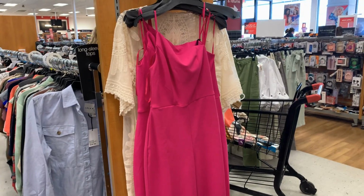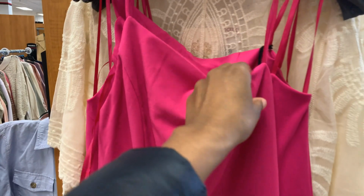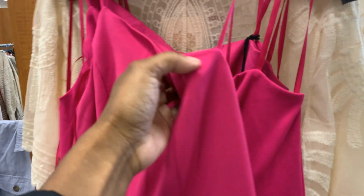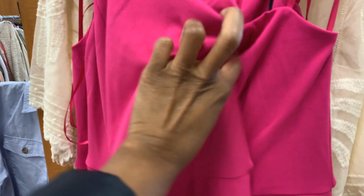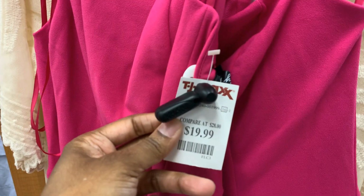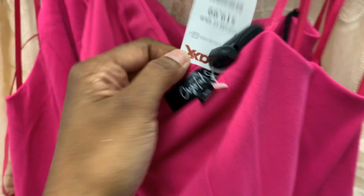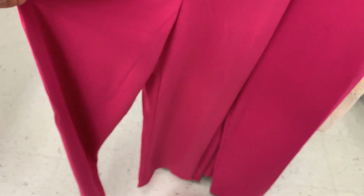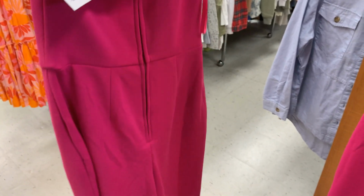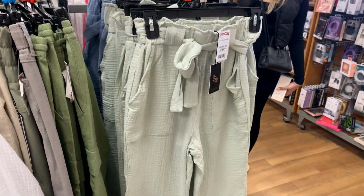This jumpsuit, I love the color, and it is one shoulder. So that's just the strap for when you're hanging it, but it's one shoulder on that side, and then it's got that bold color to it. It's a nice simple cut, and only $20. I thought that was cute. I love a good jumpsuit, so you might want to grab those because jumpsuits are good all year round. And it's just a nice simple cut on that one. And again, it is one shoulder, which gives you a little statement.